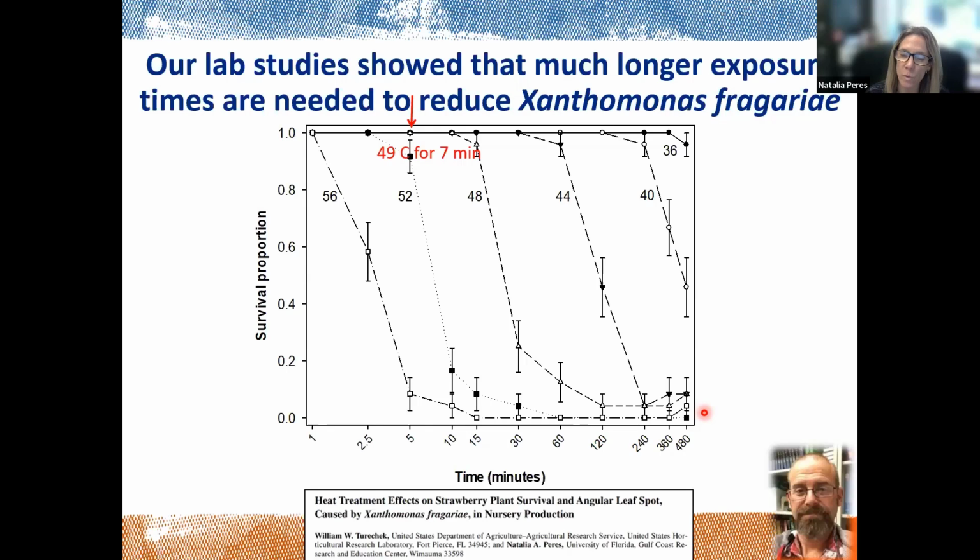That's basically where we started. We wanted to see what it would take to kill Xanthomonas in hot water. I mentioned I've been working with Bill Turshak for several years on this. This work in particular was published back in 2009, where we looked at the temperature-time combinations that would kill Xanthomonas. On the y-axis, we're looking at survival proportion, and on the x-axis, time. If you look at 49 C for 7 minutes, we would be about here, and you can see that at that temperature and time, basically 100% of the bacteria survive.